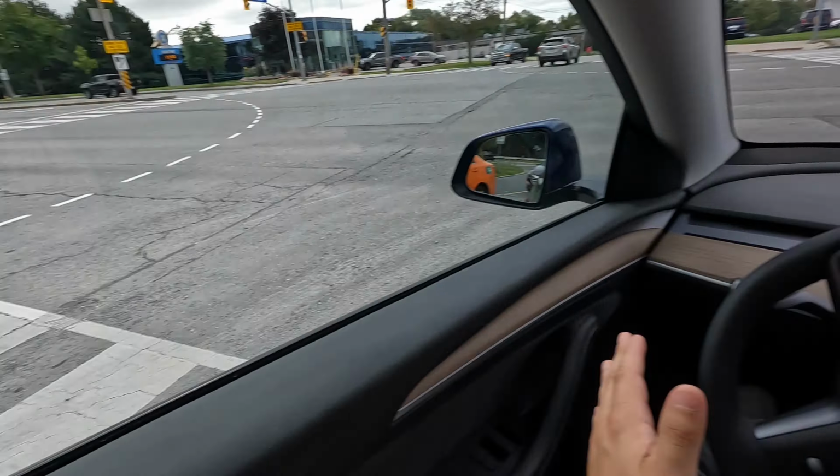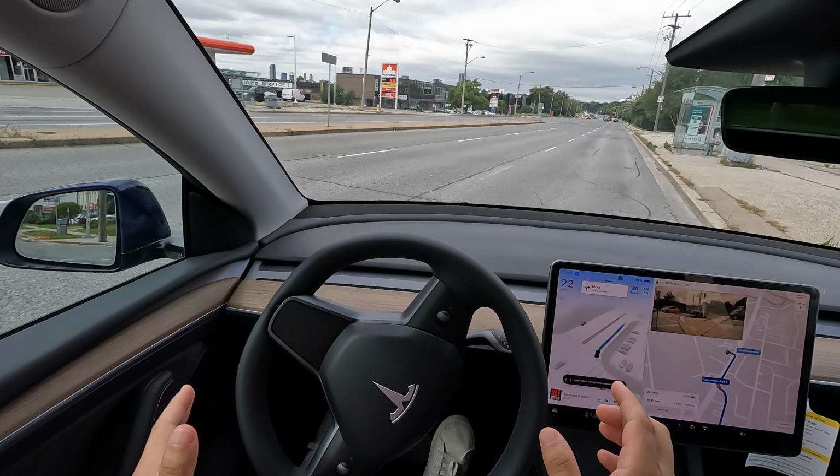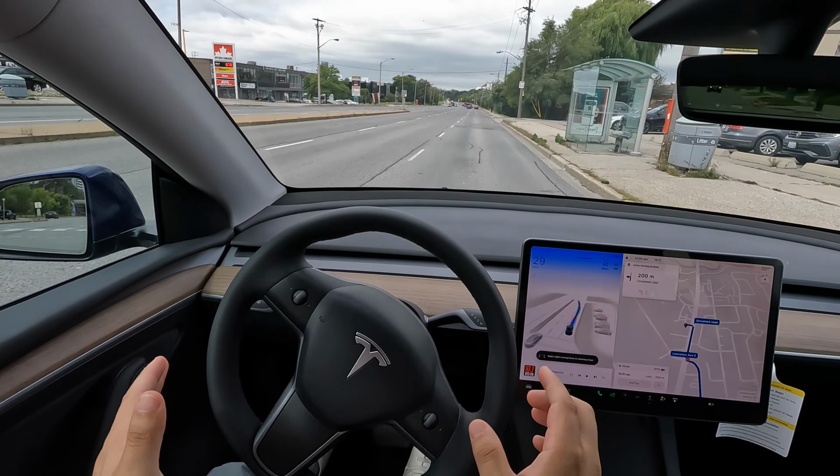We're good to go if the car wants to go. I'm happy with it. Yeah. Wow. Okay. And now it's got a lane change.